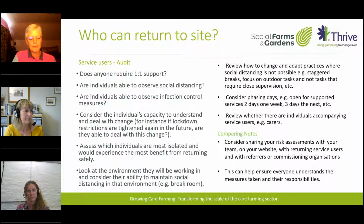So looking at service users, are they actually able to observe, to know what 2 meters looks like? It might be that you need to develop some sort of 2 meter long sticks that people can hold out in front of them to give them an idea of how far apart people could be, as long as they're not going to poke each other's eyes out with them.